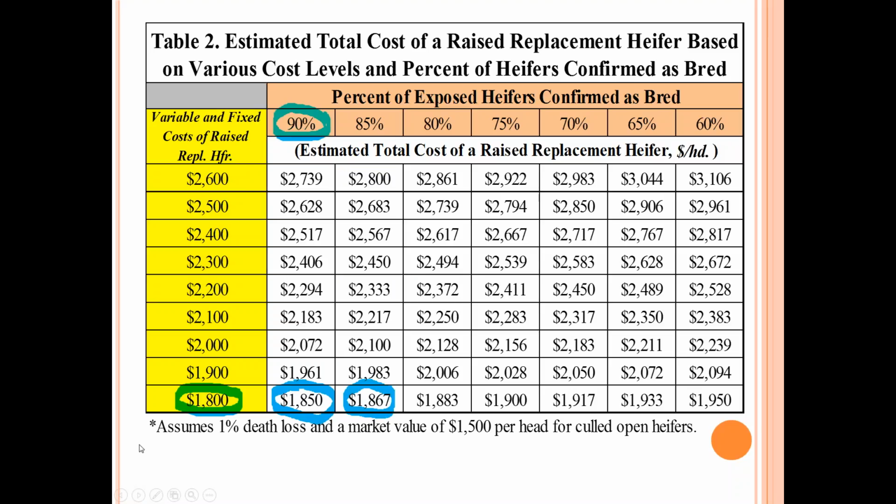Alternatively, at a production cost level of $1,800 per head, moving from that same 90% to 85% would only cost us $17 per head, moving from $1,850 to $1,867. So that 5% decrease in pregnancy was only going to cost us $17 per head in production costs at a total variable and fixed cost level of $1,800.